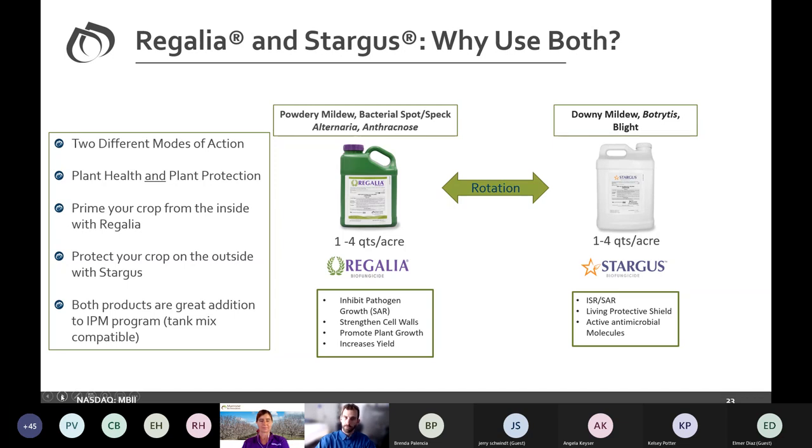The first is that there's two different modes of action between Regalia and Stargus. Regalia is somewhat of a systemic response where the plant is protecting itself from the inside out, whereas Stargus is providing that protective shield as well as those lipopeptides on the exterior portion of the plant, handling the diseases on the outside. So if we take a look at Regalia, we found it to be most effective against powdery mildew, bacterial spot, alternaria, and anthracnose, whereas Stargus is most effective against downy mildew, botrytis, or blight.